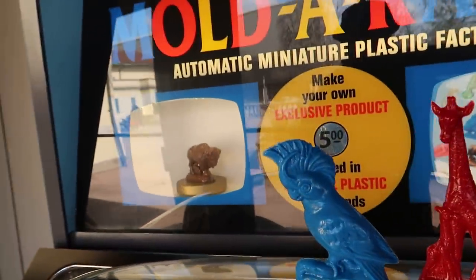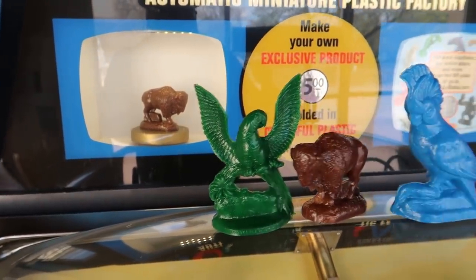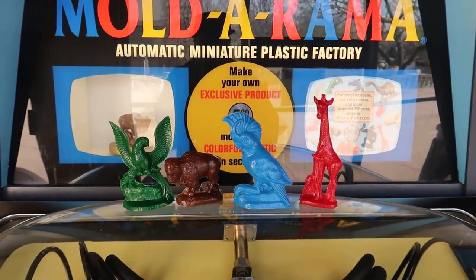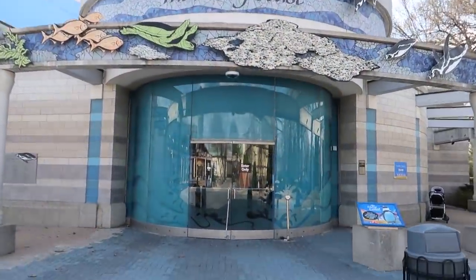All right, we got you. Oh, so hot. Buffalo. We got, yes, the ever-growing collection of molds. And I'm definitely running out of pockets. Entering in here, the living coast.